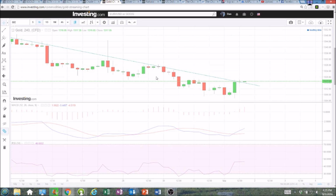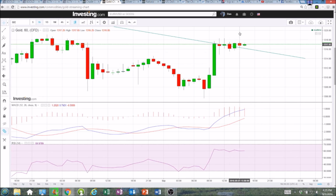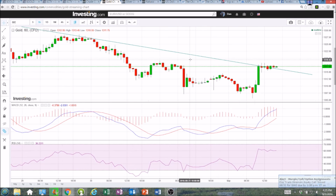But the hourly chart has turned things around, looking like a potential bull flag, although we would need to see follow-through sooner rather than later. And we're looking at the downtrend resistance line on the 4-hour chart, and we need to see if that can be broken clearly on the 4-hour chart.